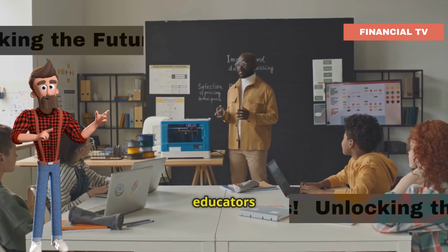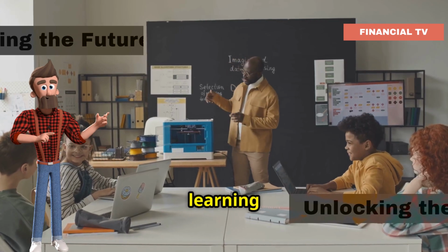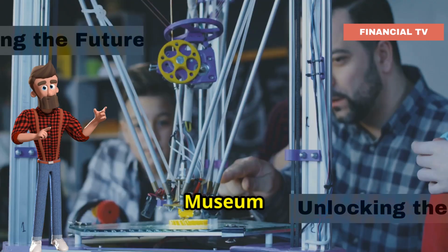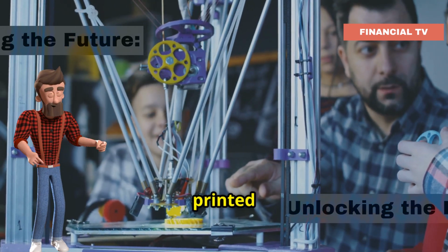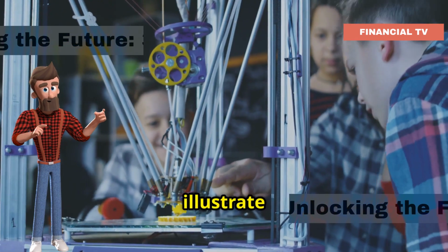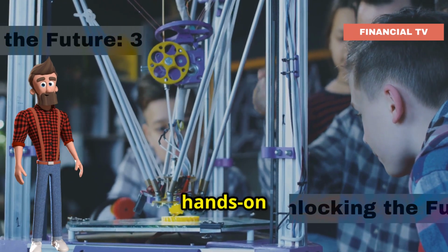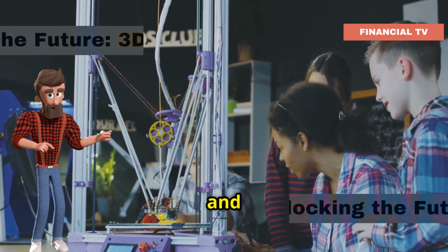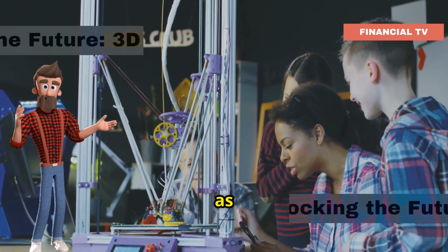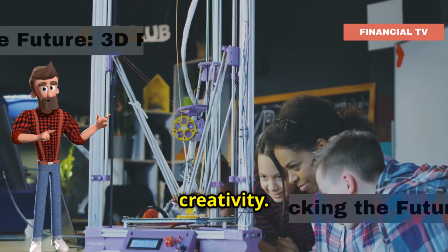Then there's the educational realm. Teachers, professors, and educators at all levels are discovering the power of 3D printing to make learning more interactive and engaging. Museum curators and educational institutions are increasingly using 3D printed models to engage students, illustrate complex concepts, and even recreate historical artifacts for hands-on learning. Partnering with educational institutions can be a rewarding and sustainable avenue for your business, as schools and museums are always looking for new ways to inspire curiosity and creativity.